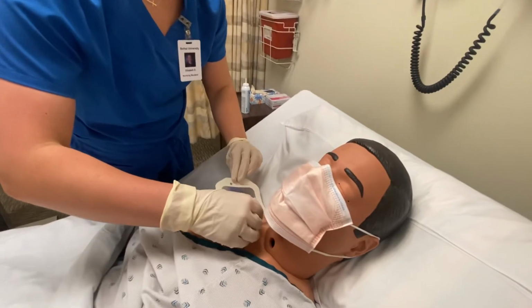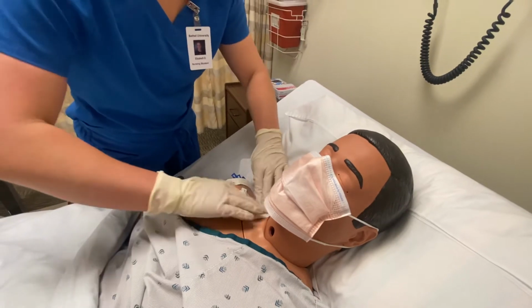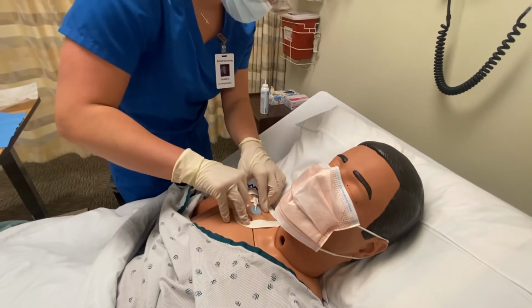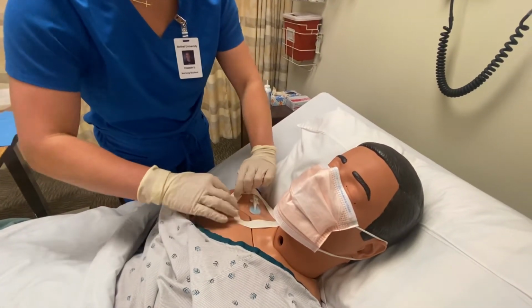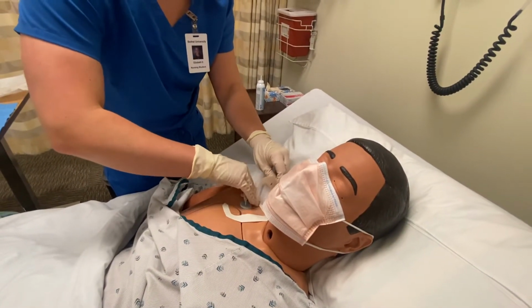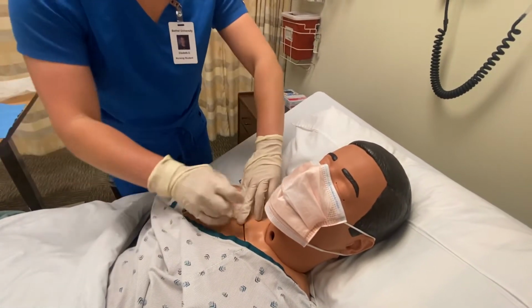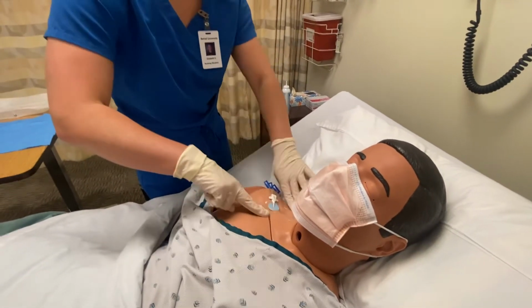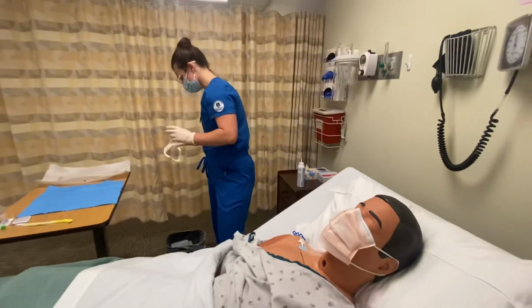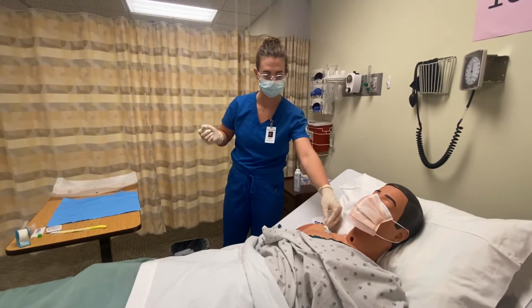I'm gonna apply this and center it over the line. Get a nice good seal with that. We want to make sure that we have a nice good seal on there. Okay, that's intact. Okay, so at this point in time, the sterile part of the procedure is over, but everything is covered and intact here, so we're good to go there.